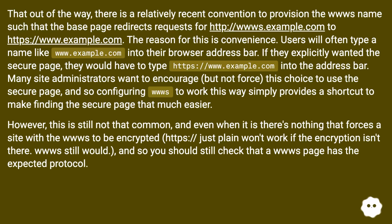If they explicitly wanted the secure page, they would have to type https://www.example.com into the address bar. Many site administrators want to encourage, but not force, this choice to use the secure page, and so configuring wwws to work this way simply provides a shortcut to make finding the secure page that much easier. However, this is still not that common, and even when it is, there's nothing that forces a site with the wwws to be encrypted. https:// just plain won't work if the encryption isn't there. wwws still would, and so you should still check that a wwws page has the expected protocol.